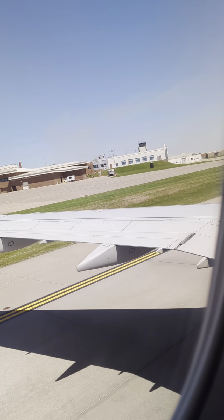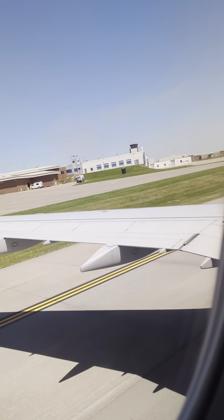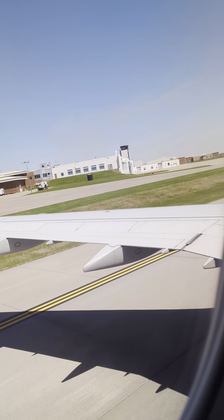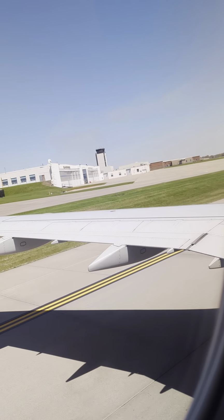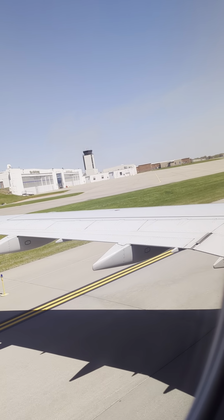And to keep the aircraft comfortable for our deplaning process and for our next flight, we ask that you please open your air vents. And if you're sitting next to a window shade, before you leave, please close it.